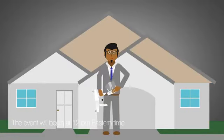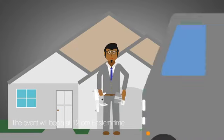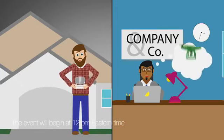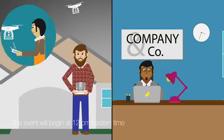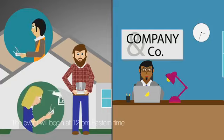Worried about training your own UAV pilots and maintaining a fleet of drone equipment? By ordering Geomni UAV inspection services, you get all the benefits of a UAV inspection without ever needing to purchase a drone or step foot on the property. Order with confidence, knowing that our nationwide network of UAV pilots are fully trained and certified.